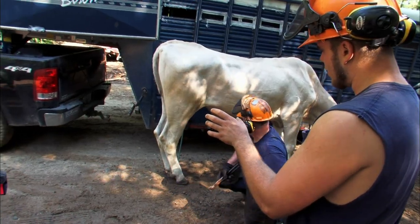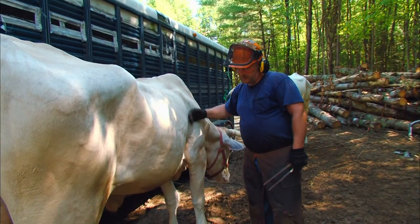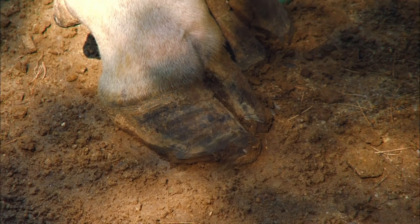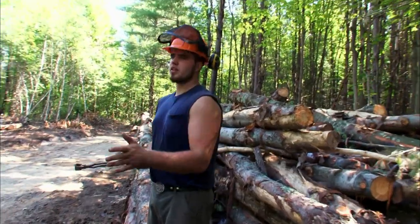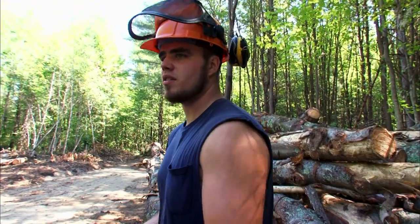It's not way longer than the other toe now. It's kind of even now, as you can see, so that's good. He wasn't hurt and wouldn't have gone lame, but if we didn't do a little preventative maintenance, then he could have gotten hurt.